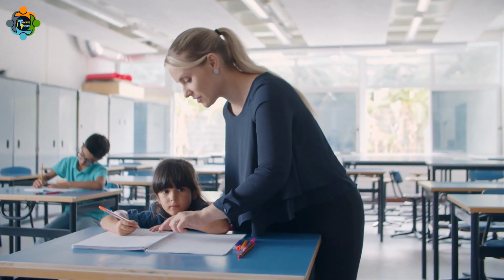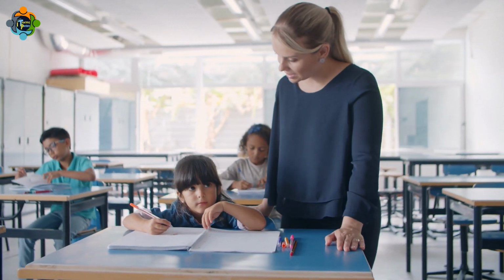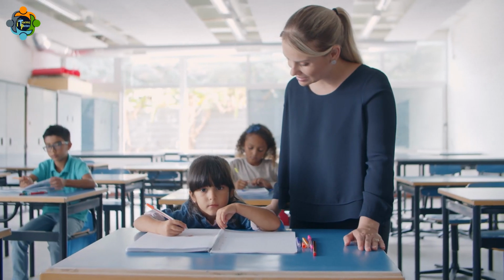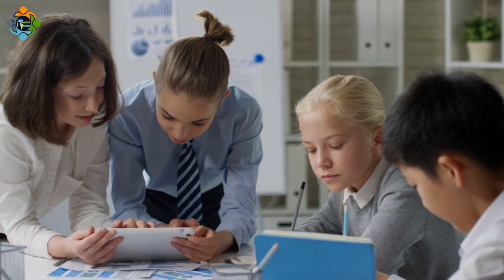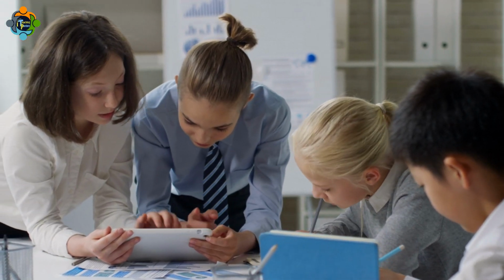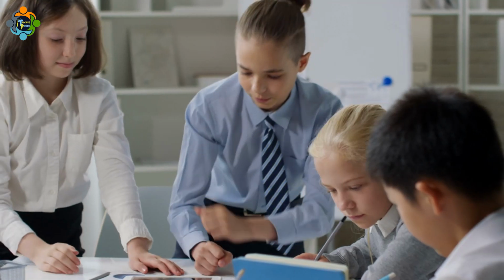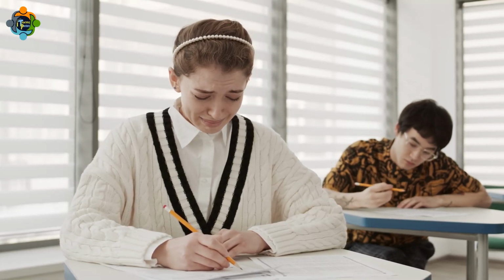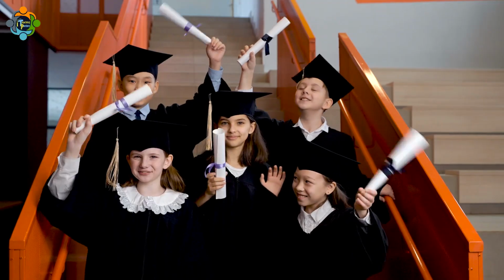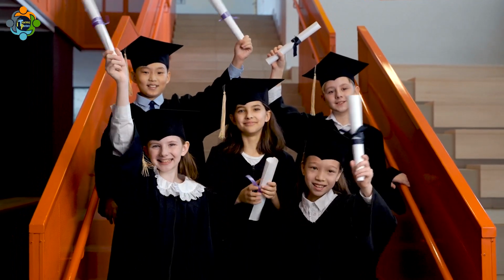offering extra help sessions, and creating a supportive and inclusive classroom environment can help reduce students' anxiety. Teachers can also offer alternative evaluation methods such as open book exams or project-based assessment to alleviate the pressure of traditional testing. In conclusion, test anxiety is a real issue that many students face, but with the support of parents and teachers, it can be managed and overcome.